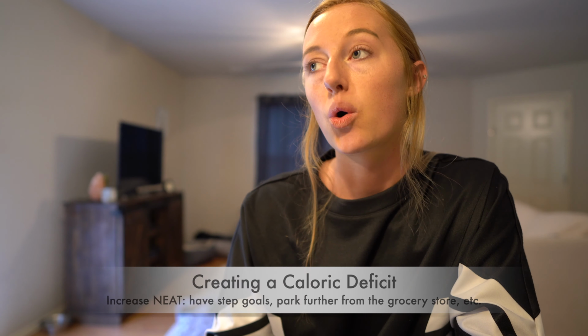If you're looking for more ways to get up, walk around, have a step goal, just move more even, because whenever you are in a deficit, your body's going to try to compensate. So it's going to tell you, no, I don't want to get up right now to go get that thing out of the car. You can do it later. It's literally going to make you more lazy. So doing things like that anyways is going to help also. So that's 4 ways that you can help create that caloric deficit.